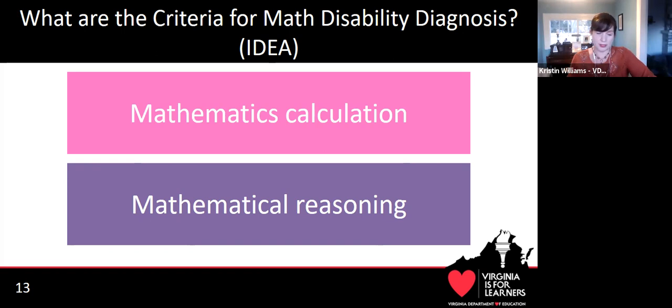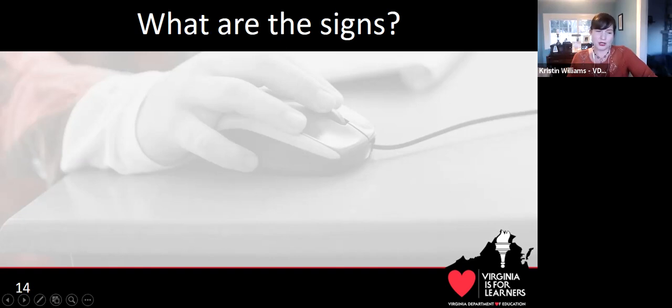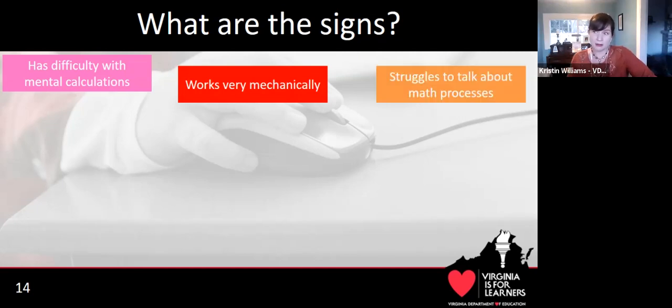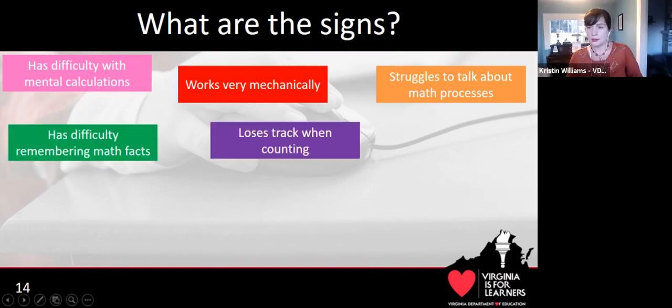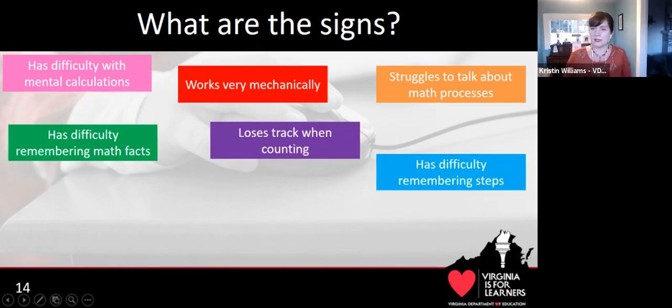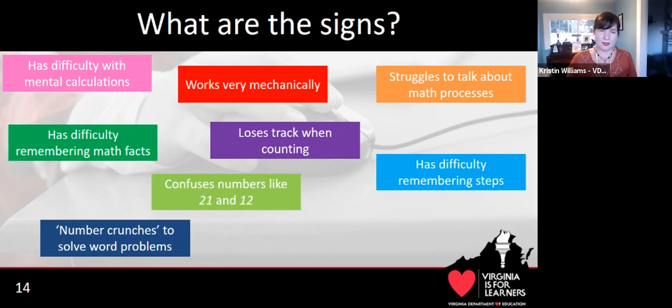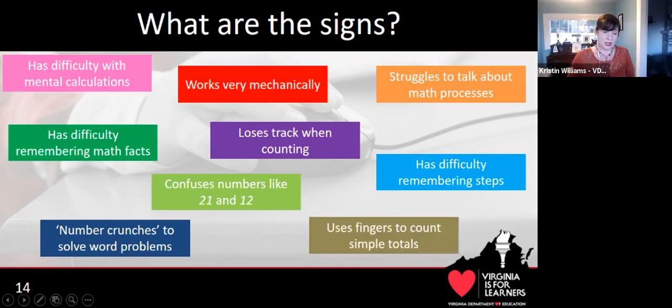And of course, if they have a specific learning disability in mathematics, then their Individualized Education Program, or the IEP, has to address those disabilities and have some IEP goals. So what are the signs? I'm just going to go through real quickly because I think you all already know this. You work with students who have disabilities in mathematics. They have difficulty with mental calculations, work very mechanically, struggle to talk about the math processes, have difficulty remembering math facts, lose track when counting, have difficulty remembering steps, confuse numbers like 21 and 12, and number crunch to solve word problems. That's where they look to see what numbers are in the problem and just play around with them to see if they can come up with an equation that works. They also use fingers to count simple totals.